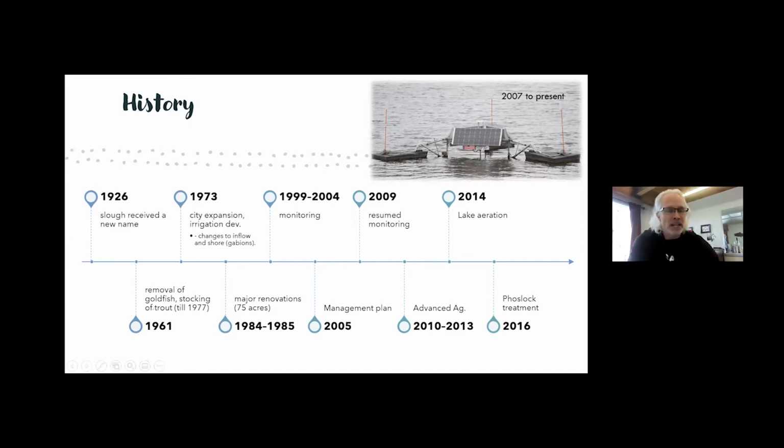So they did have removal of goldfish, stocking of trout in 1961, expansion of the lake in 73, major renovations to the lake, and then in 1999, I came to the college to work in 97, and the city right away was interested in solving these problems. And I said, well, I'll take some of my students out there and collect some information for you. And they were impressed with the information we collected and said, well, can you continue to do this?